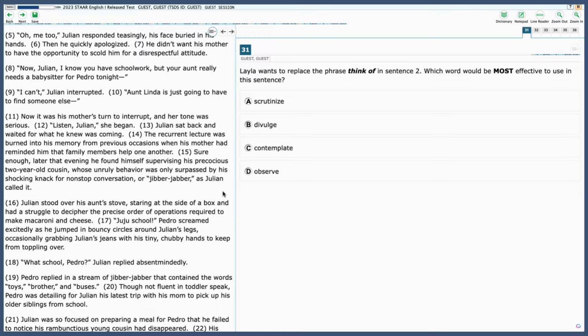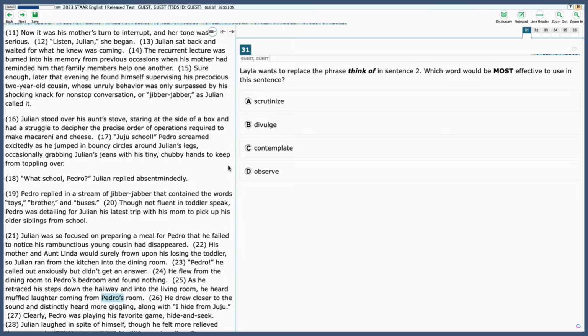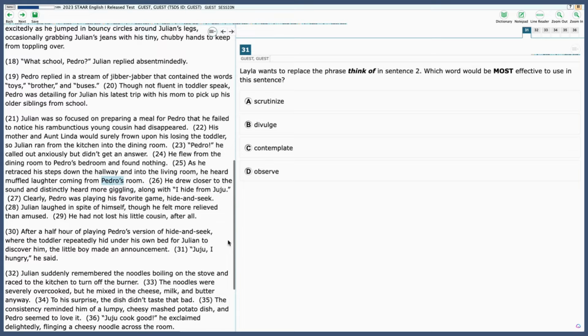only surpassed by his shocking knack for non-stop conversation, or jibber-jabber, as Julian called it. Julian stood over his aunt's stove, staring at the side of a box, and had to struggle to decipher the precise order of operations required to make macaroni and cheese. "Juju school," Pedro screamed excitedly as he jumped in, bouncing circles around Julian's leg, occasionally grabbing Julian's jeans with his tiny, chubby hands to keep from toppling over. "What school, Pedro?" Julian replied absent-mindedly. Pedro replied in a stream of jibber-jabber that contained the words toys, brother, and buses.